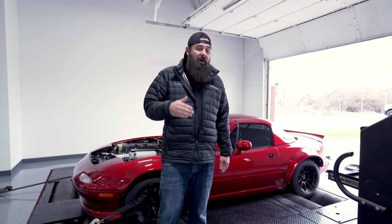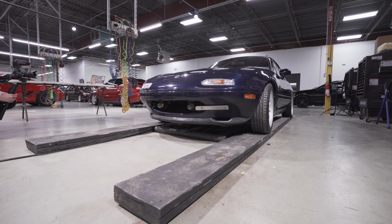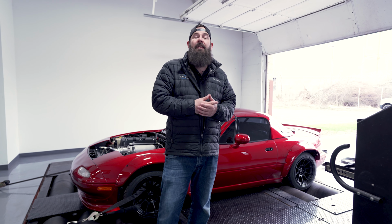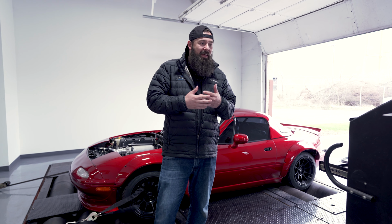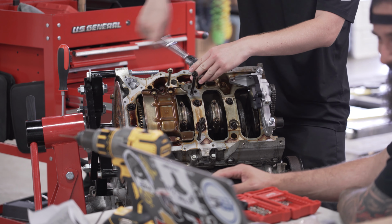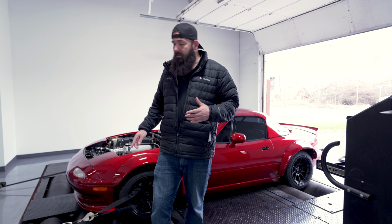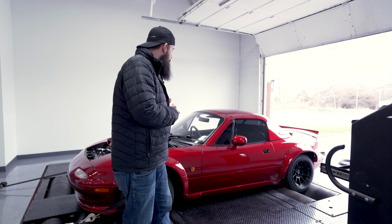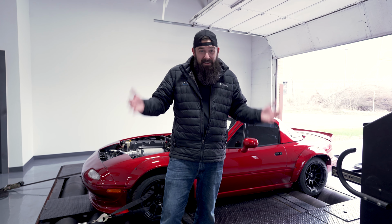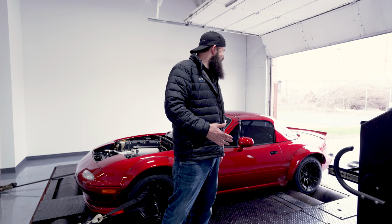A year and a half ago, we bought a 1997 Mazda Eunos Roadster, right-hand drive from Japan. This was a project car with Chicago Auto Pros and the guys, and it ended up taking a lot longer than it should have, but it's finally done. We did a K-swap on it. We did a manual swap on it. We repainted it, wide body, new suspension, the whole nine yards. We actually have new wheels coming. These aren't the wheels that are gonna be on there. But when we first originally took it to the dyno, it got 85 horsepower. That was not very much horsepower.